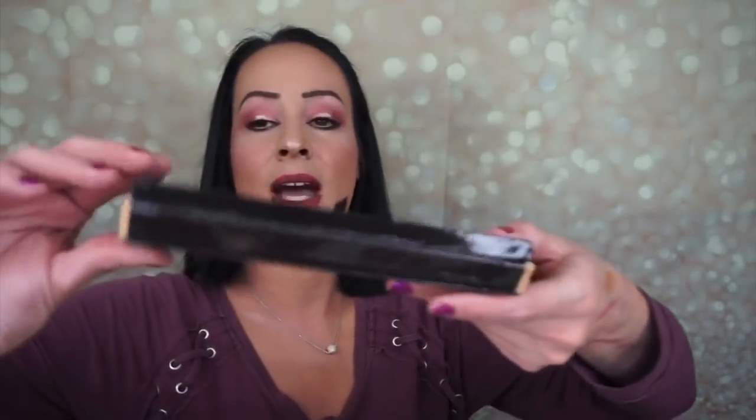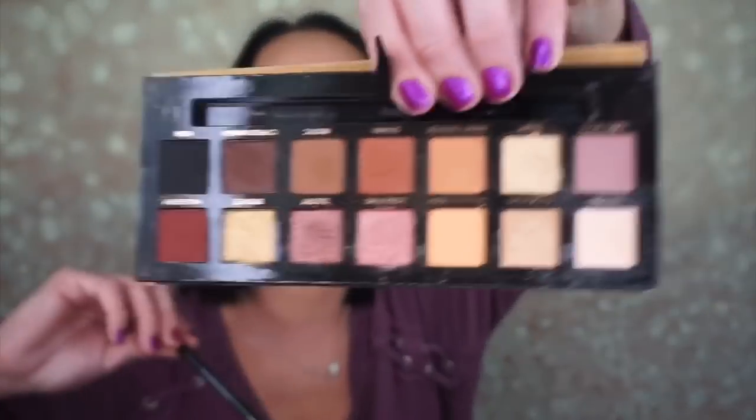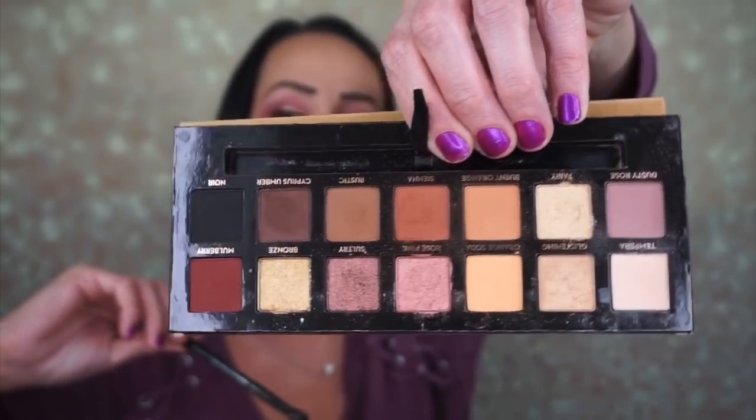So good. I have the Soft Glam Palette, and my friend Debbie sent this to me, and I do like this palette a lot. You can tell I've used it quite often. I can't help it. It's so pretty. Such a good palette. Such a great palette for every day. Everything's great for every day. I can't stop saying every day. I don't know why. Oh no. I should have palette tower down.